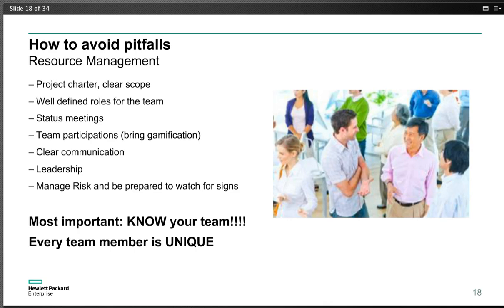And not only that, when you have issues with some resources, it's about trying to bring out the best of the person and challenge the resources to do their best. That's about leadership as well. So all that goes together with resource management and avoiding the pitfalls. Most important here, don't forget, know your team. Every team member is unique, and that's where you can bring out the best of them.